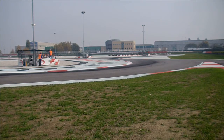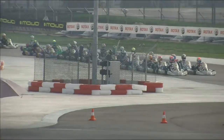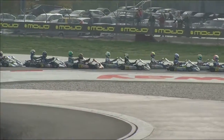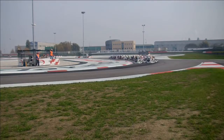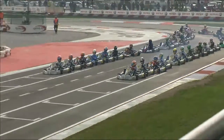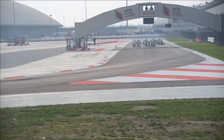The drivers then just up at the top hairpin. Turn 9 coming out of there now and bunched up, ready to go into the last corner. And then eyes focused on the start light, ready for the start of the race, the rolling start. Nicolas Scholl, can he continue this perfect run of form? Let's find out as they get underway in the pre-final here.